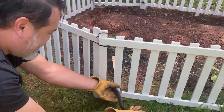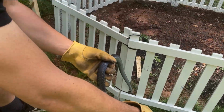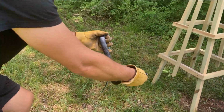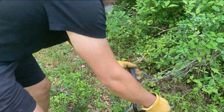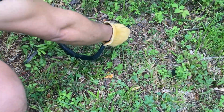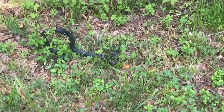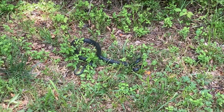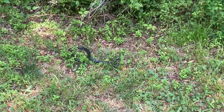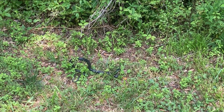Let's get the snake out here. It took a while to get it cut out. Let's take it back to its home. All right, you ready? There you go. Now, it's just a rat snake. If it moves anywhere, it's probably staying for its mate. All right, let's try to cut the mate out.